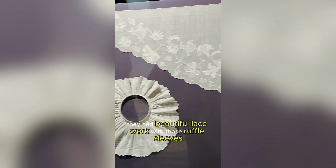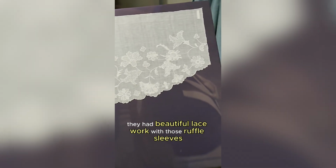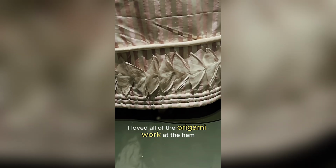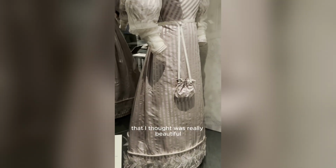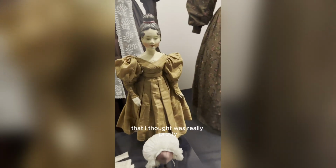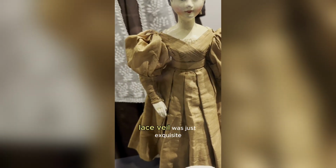They had beautiful lace work with those ruffle sleeves. They had lace running down the back of this dress, which I thought was really beautiful. Oh my goodness, I loved all of the origami work at the hem. I saw this lace shawl that I thought was really beautiful, and this doll that had just some tucks along the bodice that I thought was really pretty. Lace veil was just exquisite.